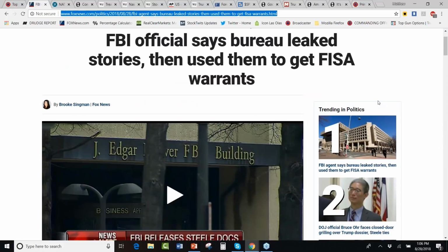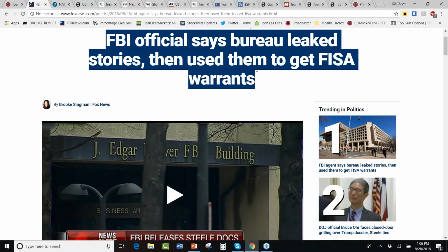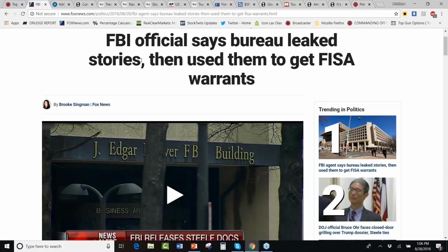I have to get this out of the way, folks, first because this is just, I'm so furious at this that I'm actually calm. Which tells you something. If you're not a member, you'll hear about my legendary rants here. But if this doesn't make your blood boil, this is ridiculous. Former FBI official said that the Bureau would leak stories, made up stories like the Steele dossier, to their liberal buddies in the press. Then the FBI agents would take those stories to FISA judges and get warrants.